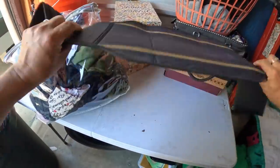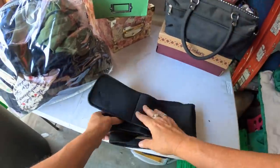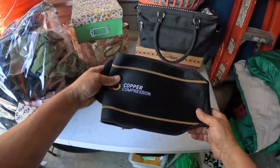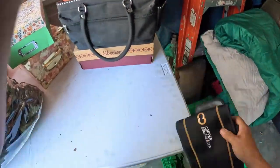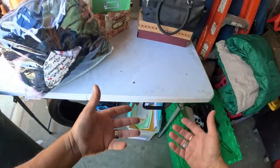Copper Compression. I think these are a little bit more expensive, so I think they might have a little bit more resale value. I know when I bring these to market, people pick them up right away in the morning, but I'm not sure if it's for resale value or just because people need it.